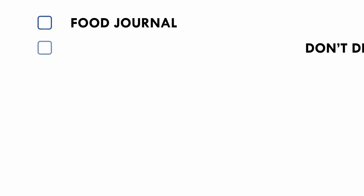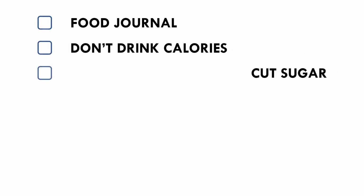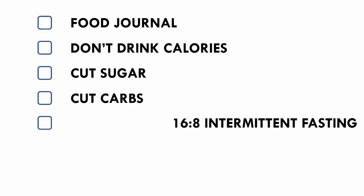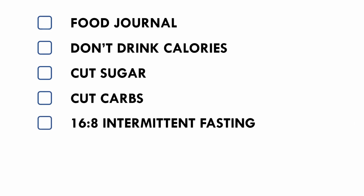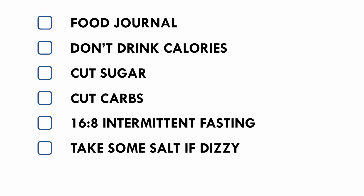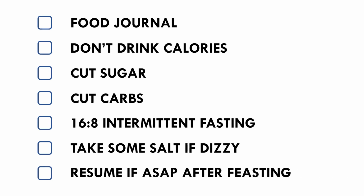So let's recap. You should first start a food journal to record your eating habits. You should stick to water and unsweetened tea or coffee. Try eliminating sugar completely from the diet. Decrease the amount of carbohydrate to achieve a low-carb diet, and then you can attempt a 16:8 intermittent fasting schedule by skipping either breakfast or dinner. Do drink some water with salt if you feel dizzy or slightly nauseated. And it is fine to break your streak once in a while, just make sure to resume the fasting as soon as possible.